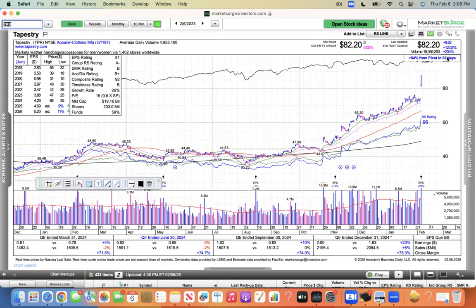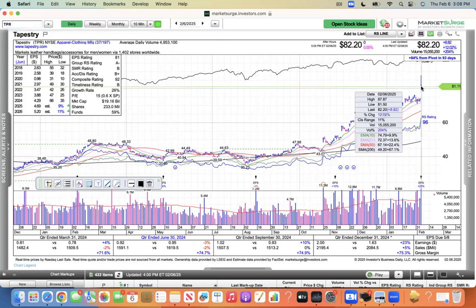Today they reported earnings. This thing was up 12%, with 200% above average daily volume. I'm not going to put that in my gap because it's already extended. It's way extended from a base. And you can see how it closed today. Anyway, it's closed near the low of its range, 11%, but still a nice day on the earnings report from Tapestry.